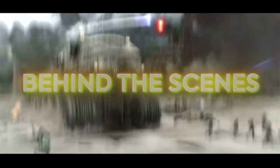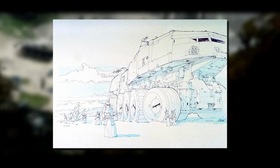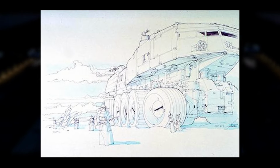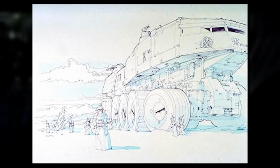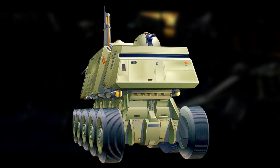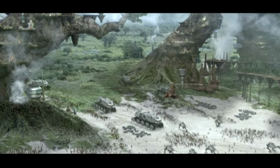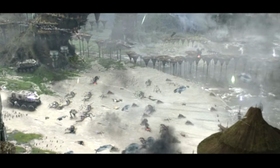Behind the scenes. The Juggernaut gets its design from this piece of Empire Strikes Back concept art by Joe Johnston. While George Lucas ultimately decided to go with the AT-AT as the vehicle of the Empire, fans loved the concept design, and it was eventually used by authors and comic artists as another vehicle in the Empire's arsenal. This was known as the HAVw A5. When it appeared in Revenge of the Sith, however, it was scaled up to enormous size, and so it had to be given a new designation, which was the A6.